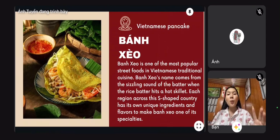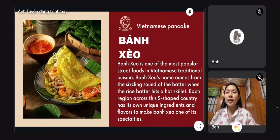Banh Xeo is one of the most popular street foods in Vietnamese traditional cuisine. Banh Xeo's name comes from the sizzling sound of the batter when the rice batter hits a hot skillet. Each region across this chef's country has its own unique ingredients and flavors to make Banh Xeo one of its specialties.